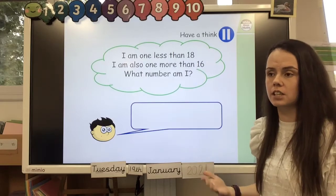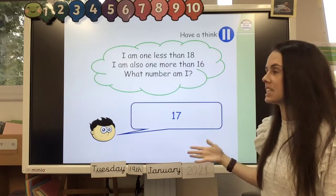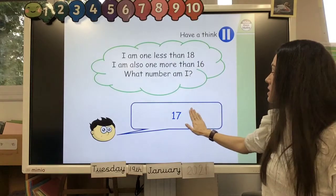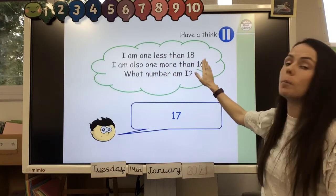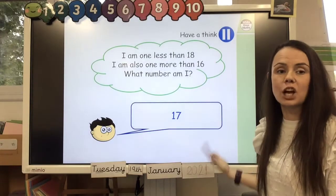So let's check the answer. We thought it was 17. Are we right? 17, fantastic, because 17 is 1 less than 18, because 18 will go this side. And it is also 1 more than 16. 16 will go this side. 16, 17, 18. Great work, Year 1.